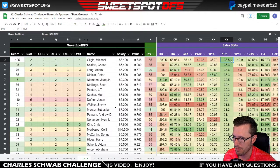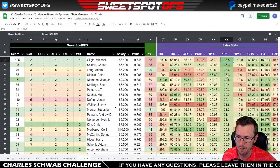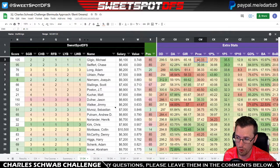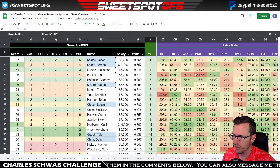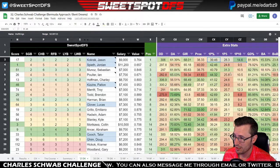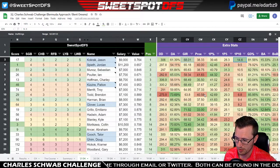So obviously Michael Gligic, 35% of his 1 putts come from that 5 to 10 range, meaning he doesn't really make that many putts outside of 5 to 10 feet. Now, if he had a high green in reg and a low proximity, those stats would go well together. So that's the other thing to look at. If the green in reg is high, we can anticipate the 1 putt percentage not being as high. But green in reg with 1 putt from 10 to 15 range, that's probably a good place to start.